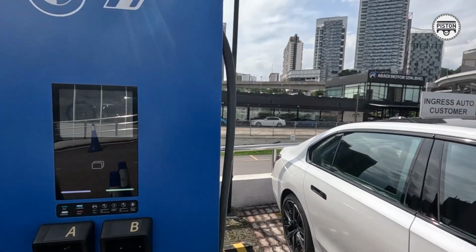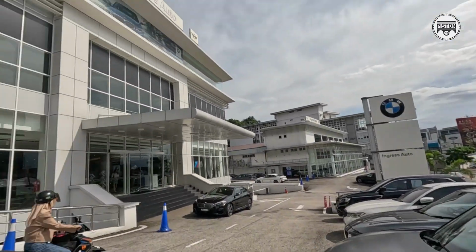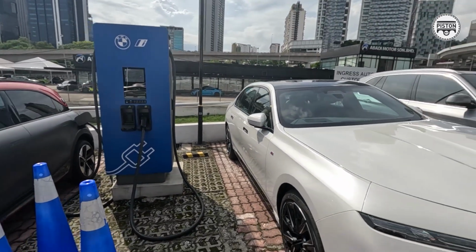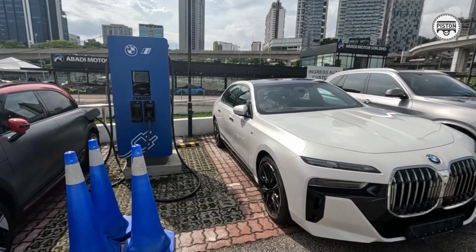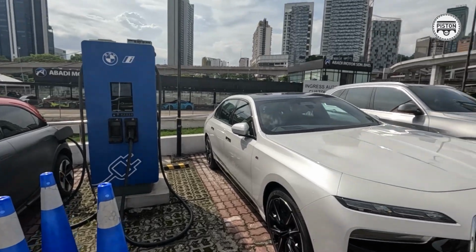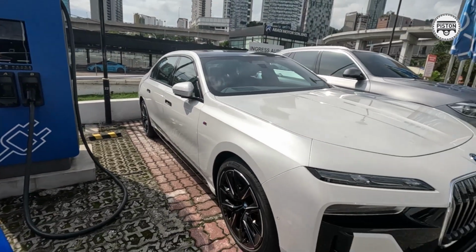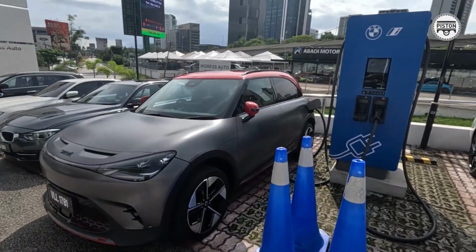So yeah, this is the DC charger at Ingress Auto in Damansara. But this is the problem that I guess a lot of EV owners will face: people parking and not letting other potential users charge their cars. But I guess this car belongs to Ingress Auto, the charger belongs to Ingress Auto, so they can do whatever they want. So anyway, let's see how long it gets. I brought my laptop, got some work to do.